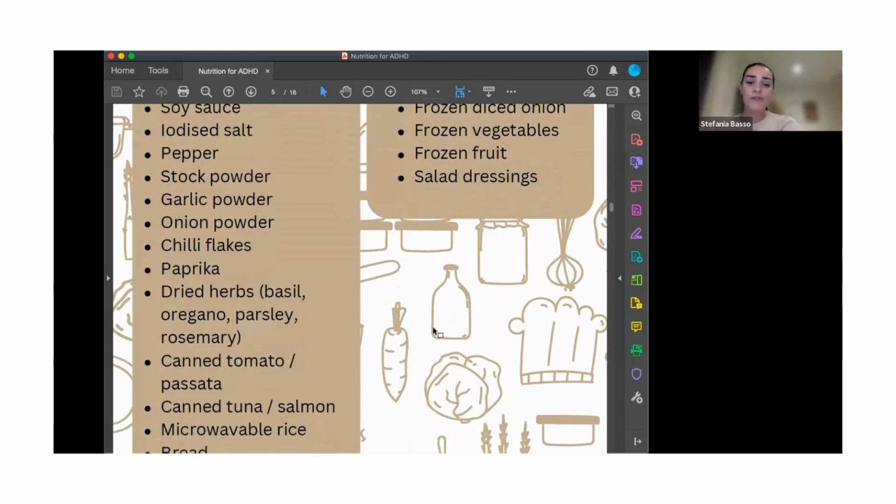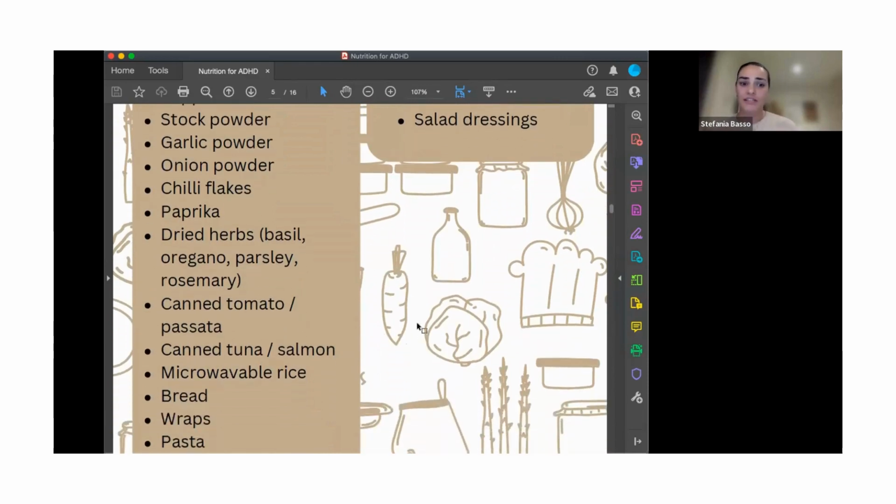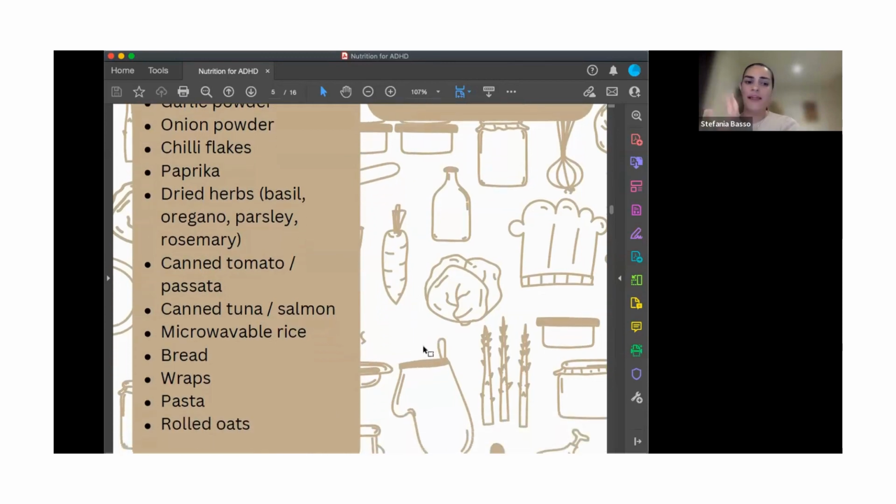Canned tomato, really good for a lot of bases again. Likewise with canned tuna, salmon. That's also with beans, canned veggies, for example. So again, really shelf stable, reduces wastage. Microwavable rice, and then breads, wraps, pasta, rolled oats. Those types of carbohydrates are usually great bases to add onto meals.